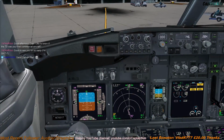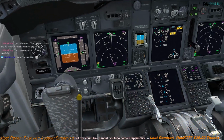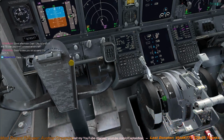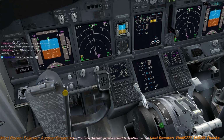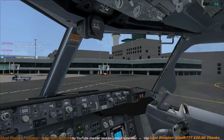747. It's a bit of hype at the moment with the 747. It's a new 747, it's been released, understand, so for the moment, I'll stick to 737, 777, and Airbus, that will do the trick for the moment. Good morning, or good afternoon. That's good, and number 1.